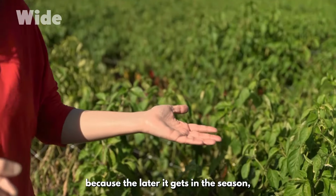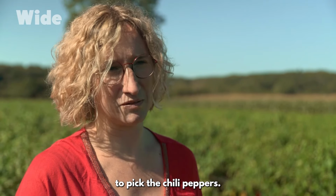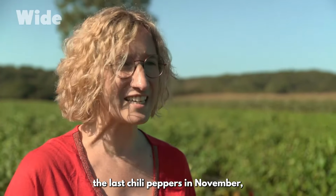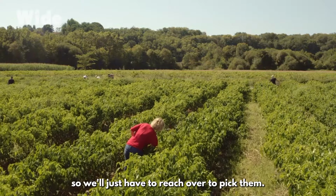Nature is clever because the later it gets in the season, the less we'll have to bend down to pick the chili peppers. When we come to pick the last chili peppers in November, our backs will be aching, but the chilies will be high up. So we'll just have to reach over to pick them.